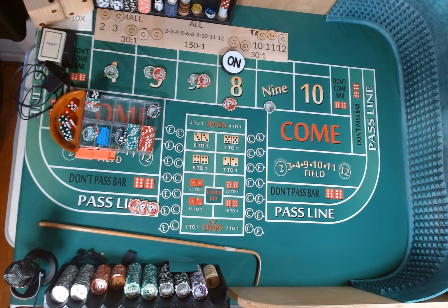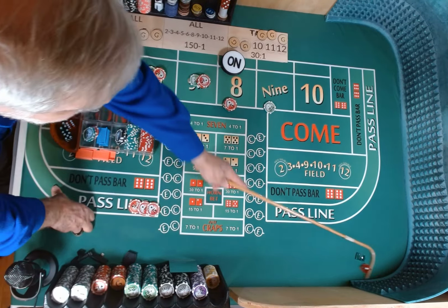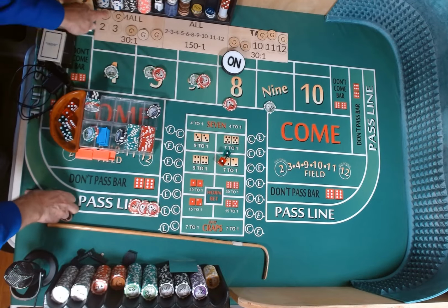Dice are out. 3, 2. That is a 1, 1, 2 craps 2. Nothing happens. Mark the 2.